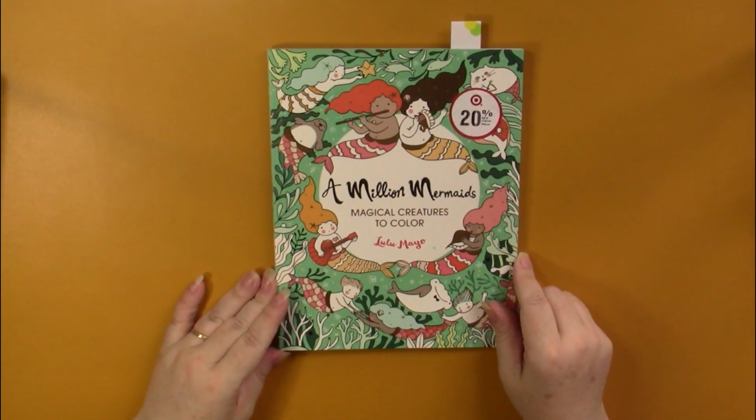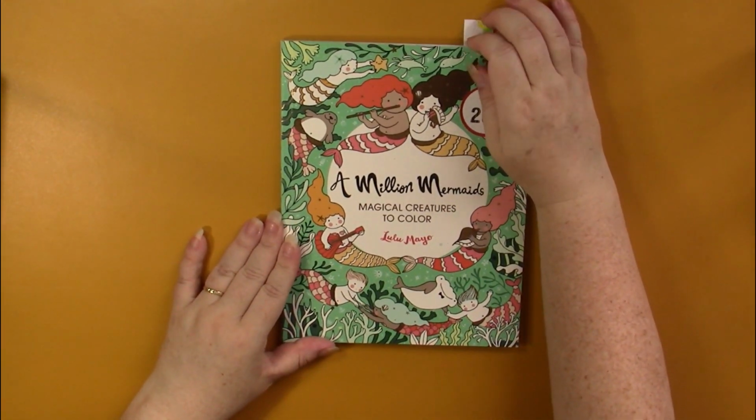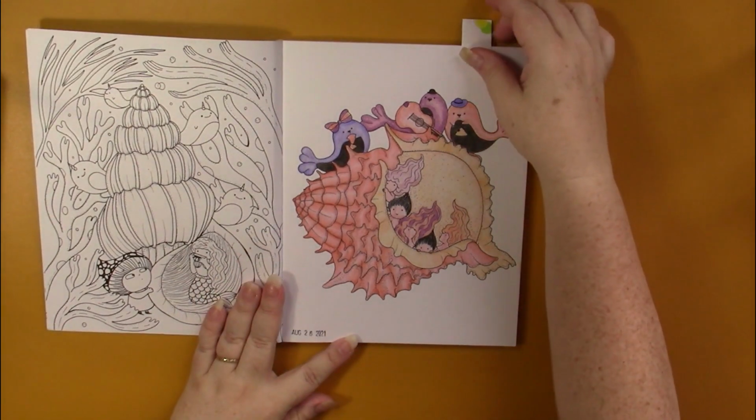So I got my page done. I try to do a page in every Coloring Heaven that arrives. Now this was my pick a random book from my shelf to get one colored in. I have to come up with a shorter name for that. And this is the page I did.